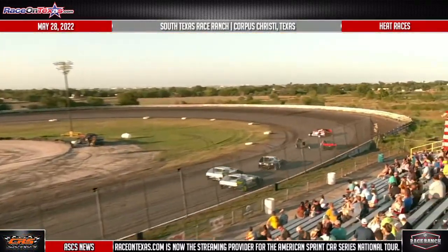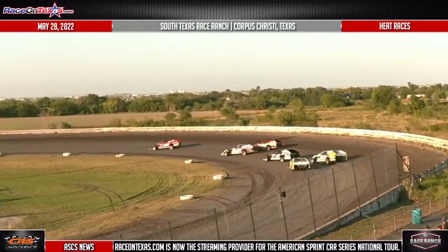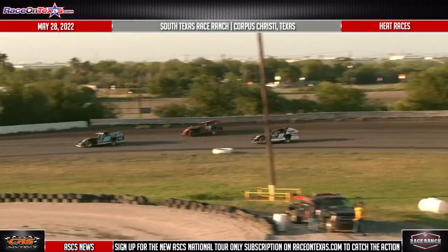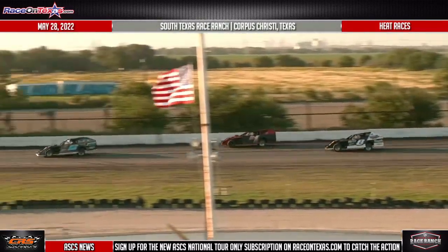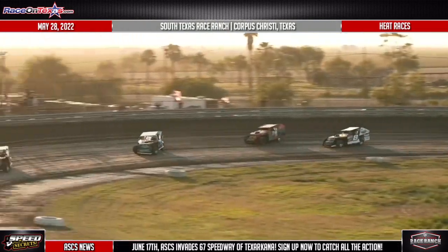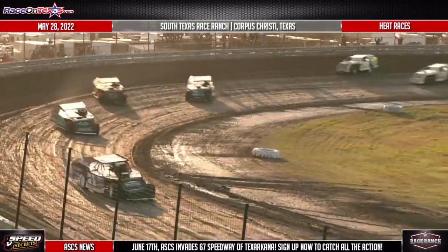Jared Maupin is in the BD1. Starting third is Cody Leonard from Sinton in the 12. Four is Logan Dinsmore from Kerrville. Starting fifth is Chris Gellion from Cleveland in the 81. The 83, we were talking about him earlier. That is Adam James, also from Cleveland. And we're off and running, one lap coming around this time.